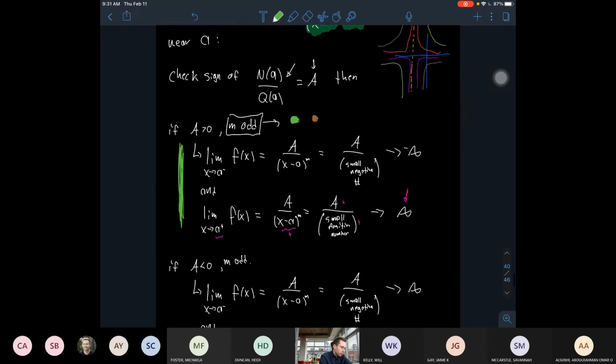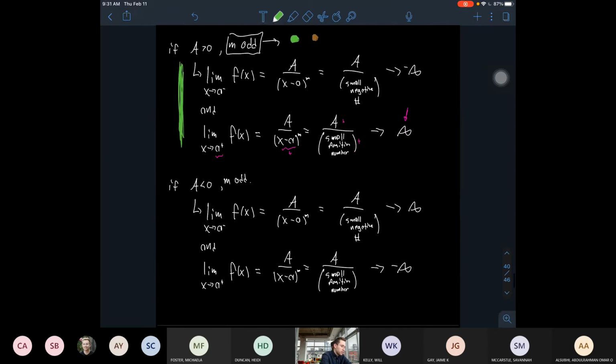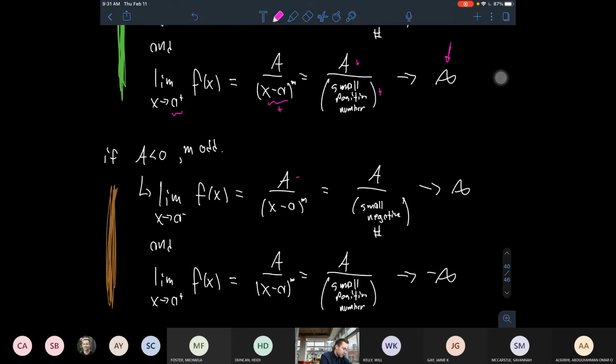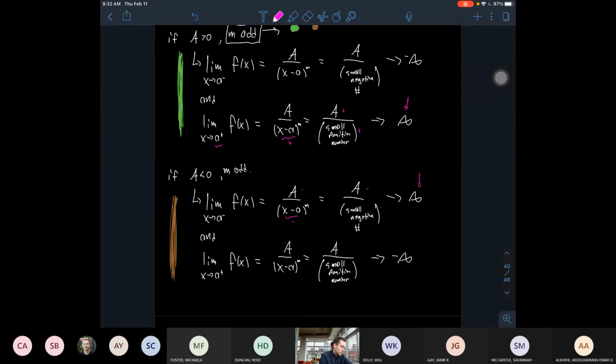And then likewise, if we have a is less than 0, we're going to be in the brown case. Here's why. In this case, a is a negative number. So if we take x slightly less than a, then this will be a very small negative number. So we take a negative number, divide by something really small, which is negative. Take a negative divided by a negative, we get a positive. And since we're dividing by something extremely small, we get something which is extremely big. So this is the brown case.